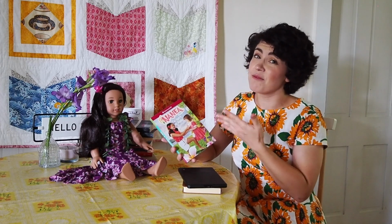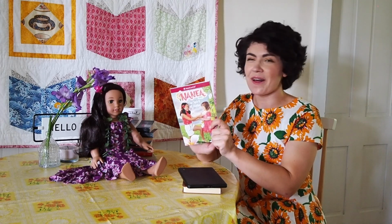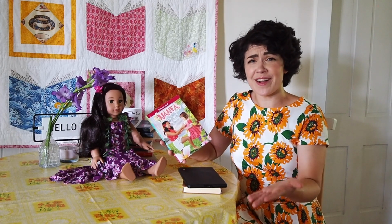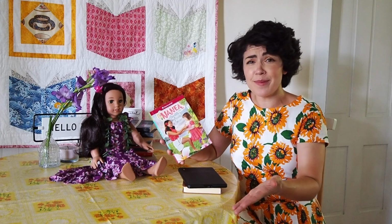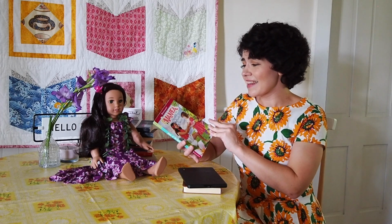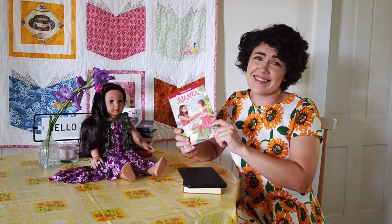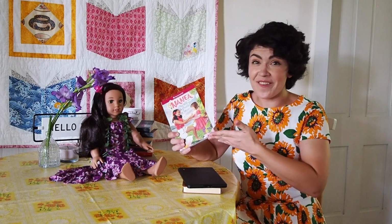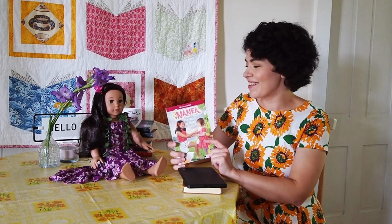One of the things I love most about American Girl dolls is that they each have such a well thought out story behind them, and it ties into history. Each of the American Girl doll characters is confronted by the challenges of the time that they live in, but you also get such a lovely picture of their home life and the atmosphere of, in this case, Hawaii, the part of the country they lived in.